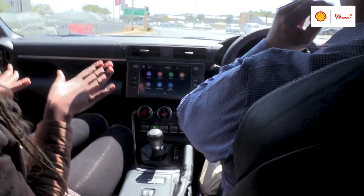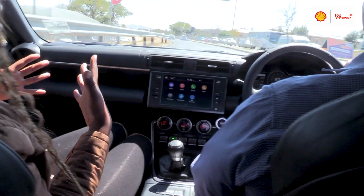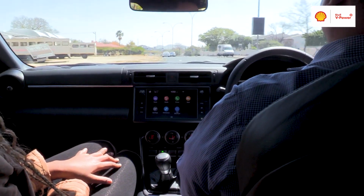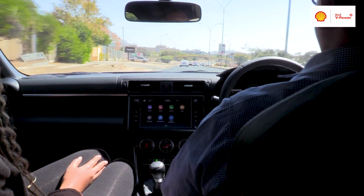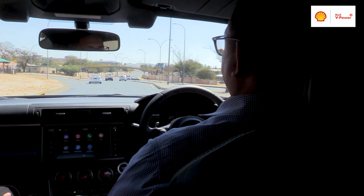Ooh, let's just listen to that sound. That excites me. So it's 8.8 liters per 100 kilometers on the automatic. On the manual, it's around 9.6, because your manual does give a better consumption because you're operating the gear.